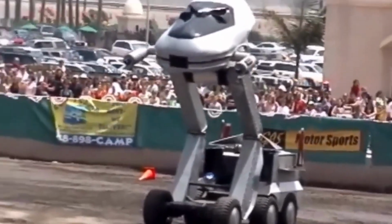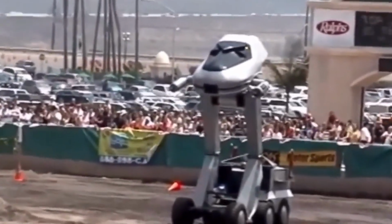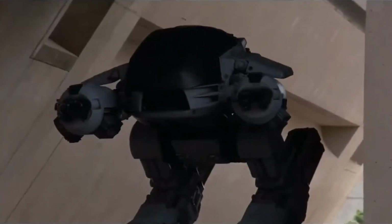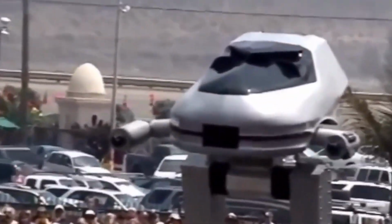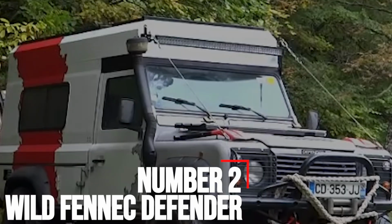The team took a lot of the current design trends into account and mixed them all together, adding things like oil coolers, radiators, and heat exchangers, all of which are on the ED-209 robot if you know where to look. The question of eyes came up, but it was quickly decided that it was best to avoid them to show less emotion. Number 2. Wild Fennec Defender.